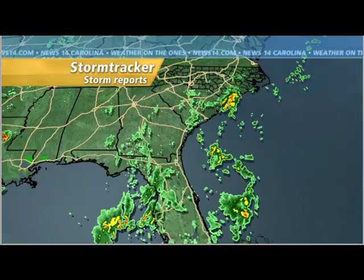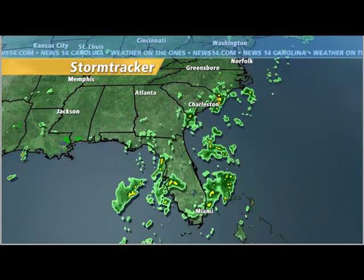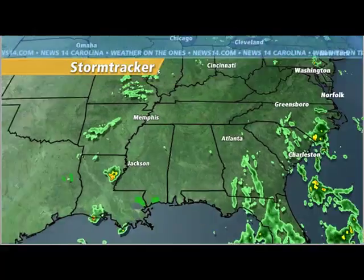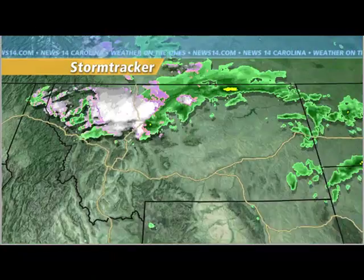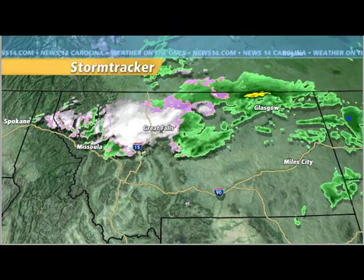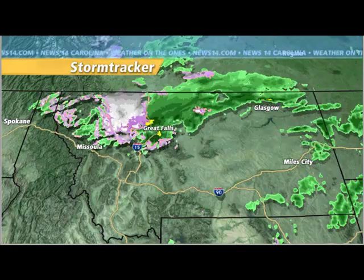Now, that front, again, has moved off to our east, so you have a lot of showers from Florida up into eastern parts of the Carolinas. That'll be the deal today. And check this out. Look at the snow flying up into Montana this morning. Great Falls. The snow is flying, and a real charge of chilly air is about to engulf the eastern parts of the country.